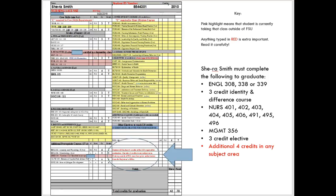Let's take a look at the last example. So this is Shira Smith. There are a couple of nuances to Shira's plan of study that I'd like to call to your attention. If an item is highlighted in pink, that means that a student is currently taking that class outside of Frostburg State and that obviously they've gotten pre-approval because that's how we would know about it. Additionally, anything that's typed in red is typically extra important. So please take time and read it carefully.